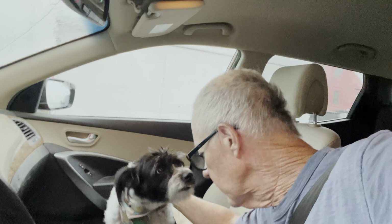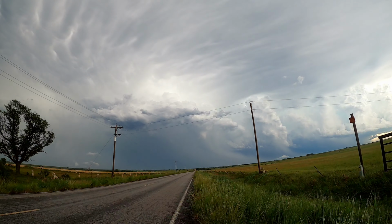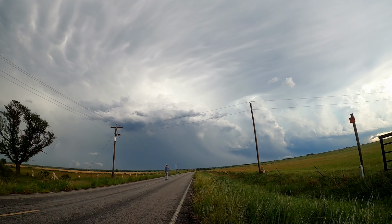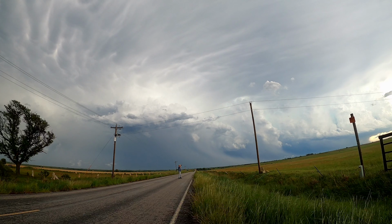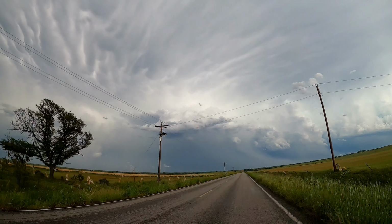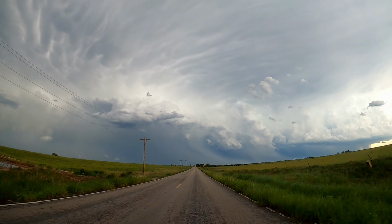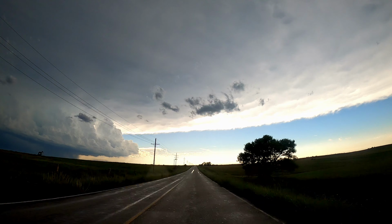I've heard the storm dog. There's been some giant hail in this, gorilla hail. And I'm on the backside of the storm now following it. So I might just find some hail, some really big hail.